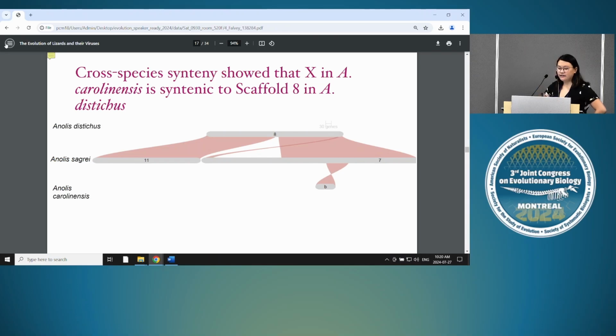We also did cross-species synteny with other assemblies. So we used our Anolis disticus assembly, my advisors' recently published Anolis sagrii genome, and the Anolis carolinensis genome from 2011, and we found that the Anolis carolinensis X is syntenic to Anolis sagrii 7, which is also in turn syntenic to 8 in Anolis disticus. And I want to mention that we did all of the comparisons with Anolis carolinensis because that one is hypothesized to hold the ancestral X with no fusions or fissions in anoles.